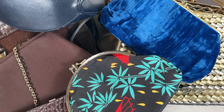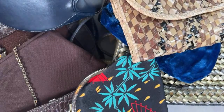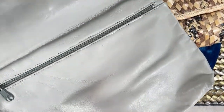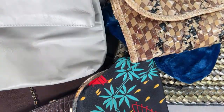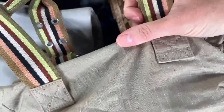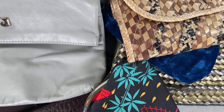And then you guys have seen these. You're welcome. You guys have seen this one before, and this one before. This is leather, I believe. A little flap over clutch. Has lots of zippers. And then this one, I think, needs to be washed. It has a couple little marks on it. I don't know where these little dots came from. Actually, I think I need to wash that one. I'm going to take that one out of the equation.